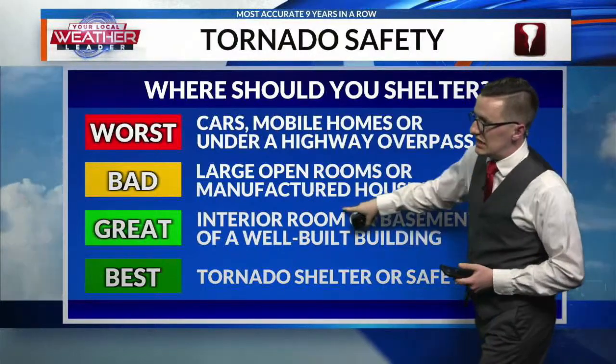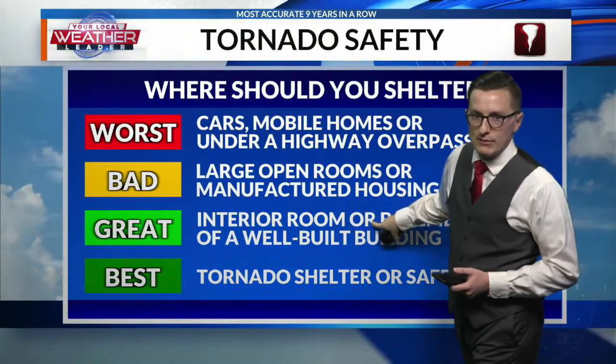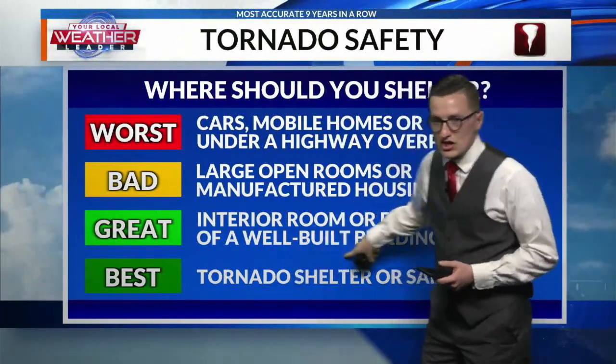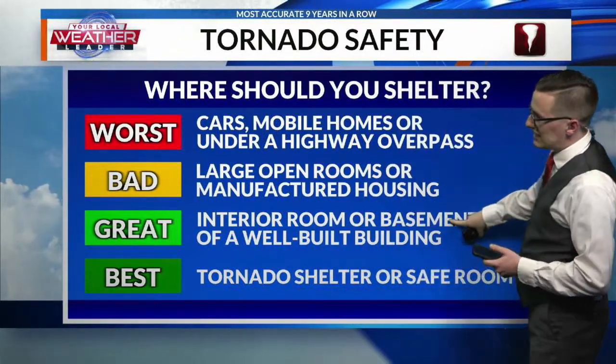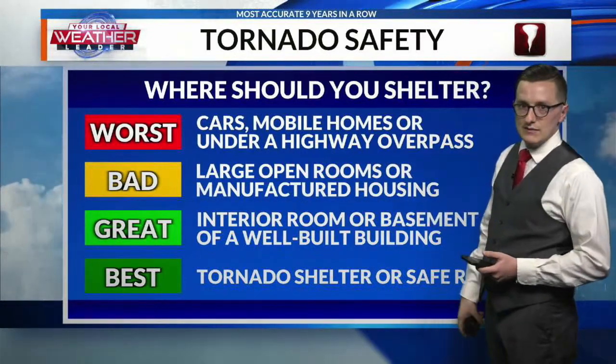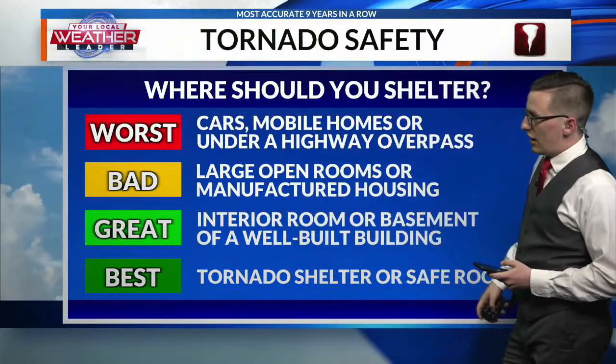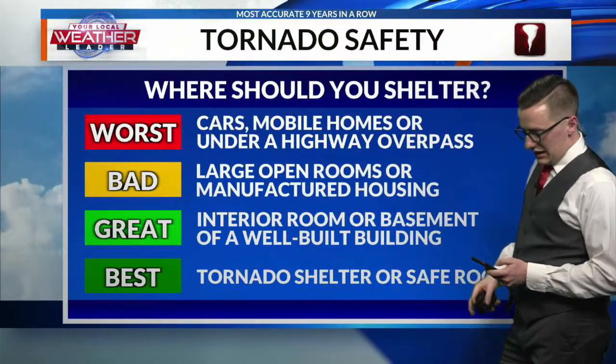If you've got a basement, an interior room, interior bathroom, interior closet, or interior hallway of a well-built building, that's one of the great places to be. A tornado shelter or a safe room is also good. Lots of folks here have basements. I grew up with a basement. We spent many May days down in the basement in Gibson City growing up here. That interior room of a well-built building is also an important place to be.